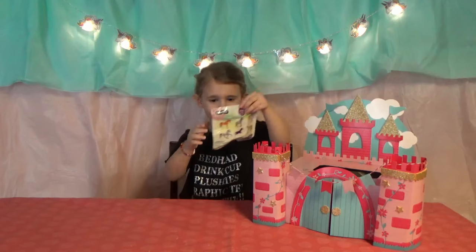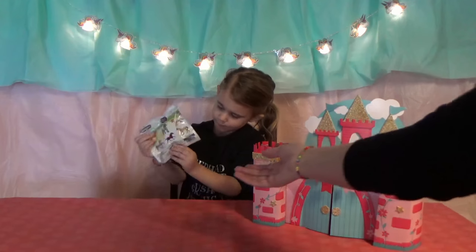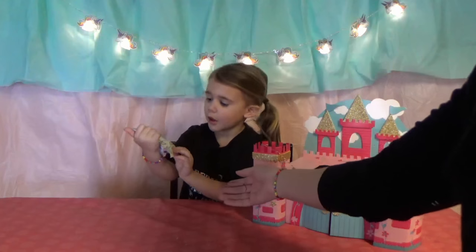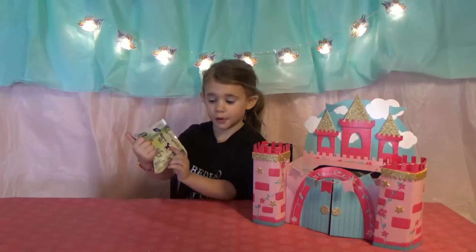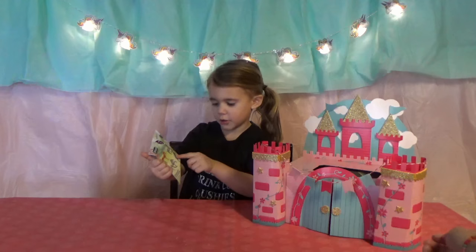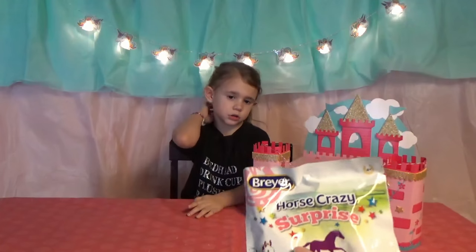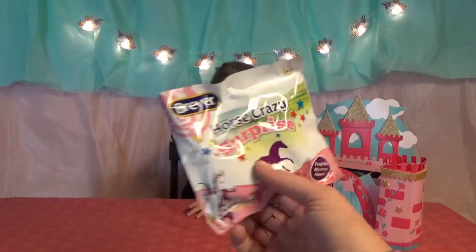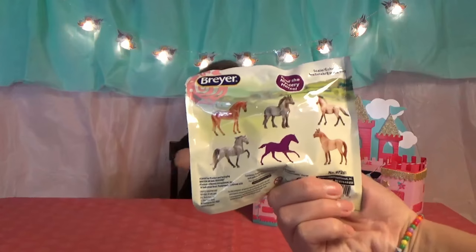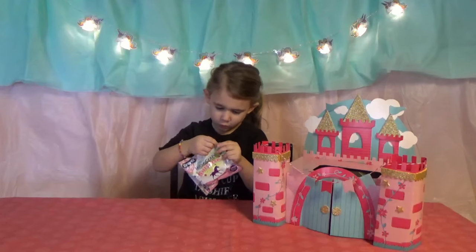Is that a, let me see the front of it. It's a Horse Crazy Surprise. Let me show you. Look at all these ponies. I really want to get all of them. This one has a mystery one too. So she got a Horse Crazy Surprise, and she wants all six. But she really, really wants the mystery one.